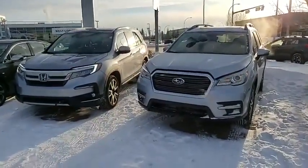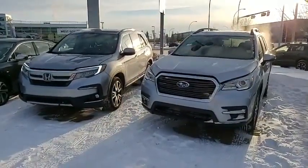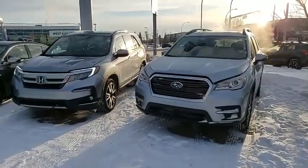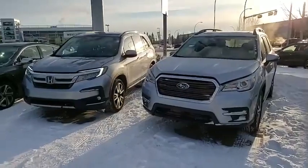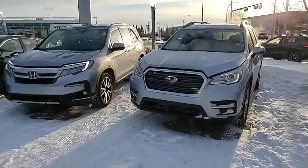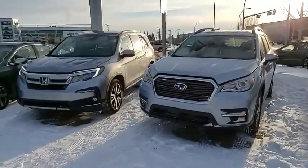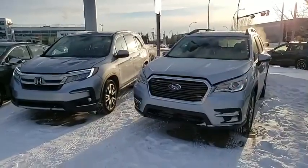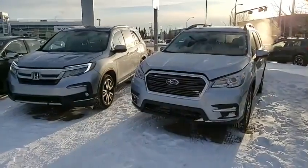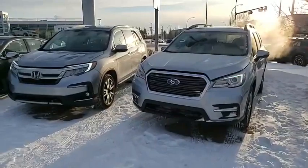Today we're doing a Facebook Live video para sa isang kliyente natin and for everybody else na rin. These are two vehicles na a lot of people have considered for their family vehicle, no? And it's actually the first time that I'm doing a comparison video for these two. Usually it's Toyota versus Honda, Toyota versus Nissan, mga ganun. So this time we're doing something a bit different, right? Today we're doing a video on the Honda Pilot versus the Subaru Ascent, right?